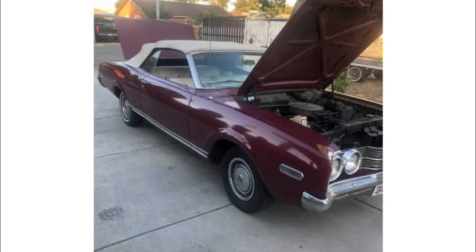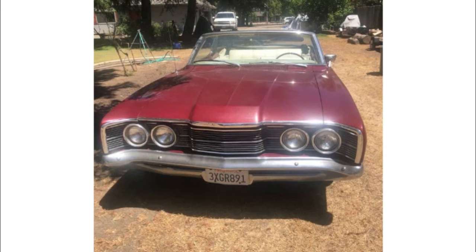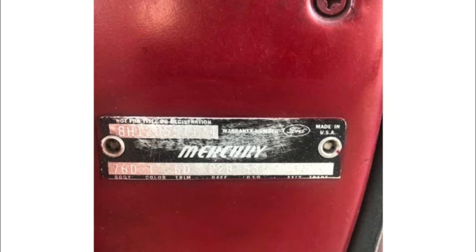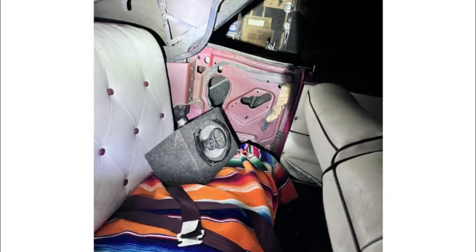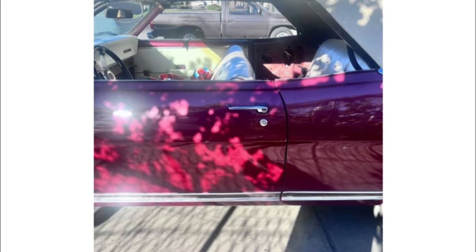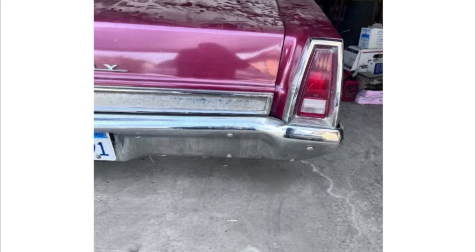It comes with a clean title and all tags are current, so it's ready for immediate registration and road use. The car runs and drives well, making it a great option for anyone looking for a classic convertible to enjoy on sunny days or weekends. With its good condition and solid drivetrain, it's an appealing find for both collectors and enthusiasts.